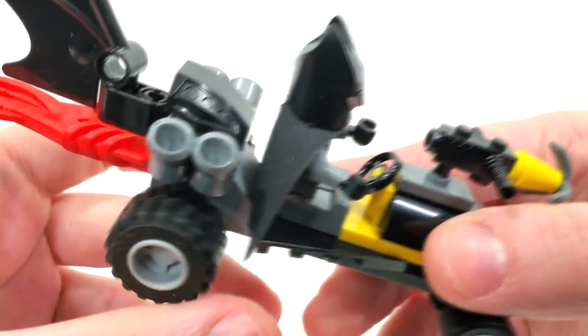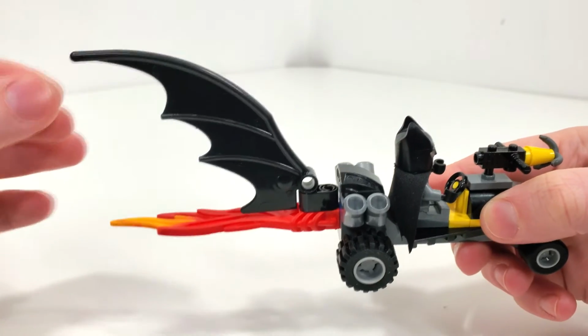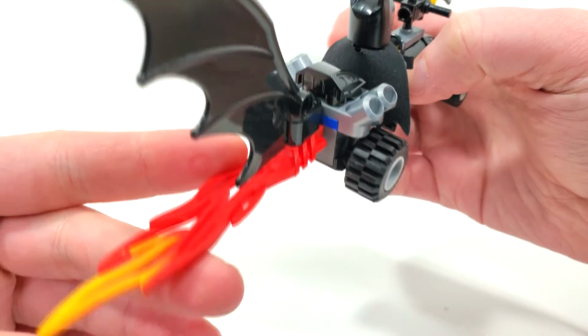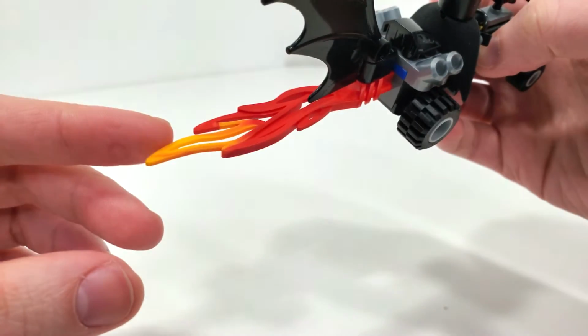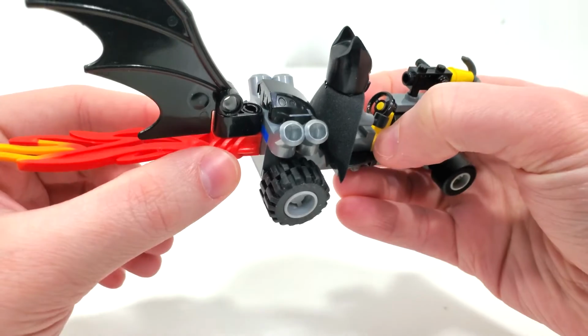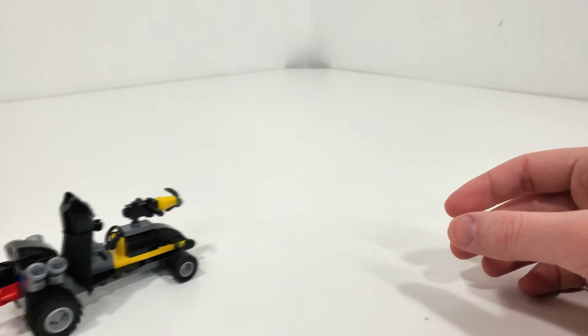From the back side, you can see the engines, as well as a very nice classic bat wing. And I also have to mention the flame coming out of the back, which I think is a really interesting recolor, or at least a Bionicle recolor we saw a few years prior. And with this being a cheap $10 set, kids will of course love the fact that you can.